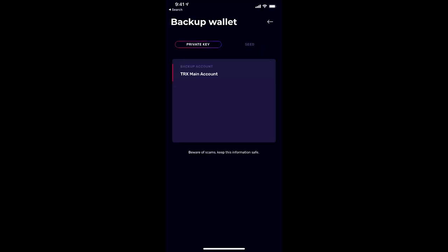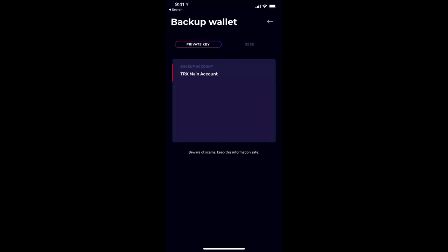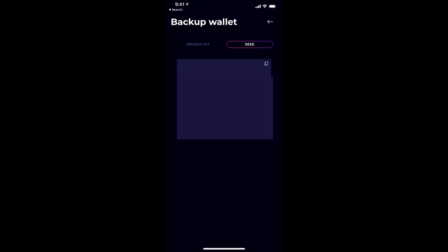Now, if you're on a Mac, the cool thing about a Mac is if you've got an iMac or a MacBook Pro or something like that, and you've got an iPhone, whatever you copy on your iPhone, you can paste on the other. But if you don't, then you're going to need to copy it and write it down. That's why I say that the seed words are probably better. Okay, so that's all there is to it. So you write down either the private key or the seed words, and you're good to go.